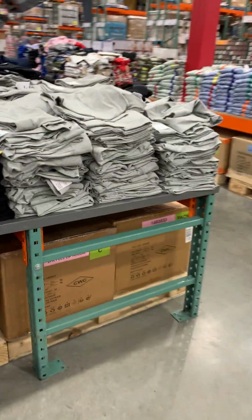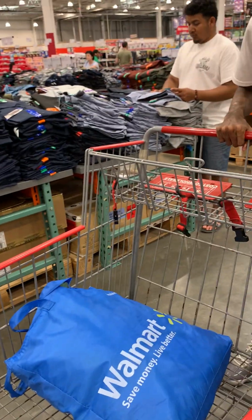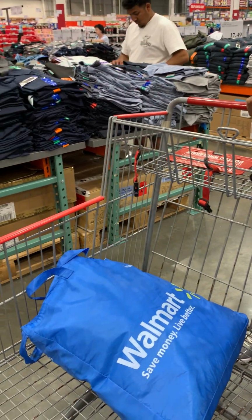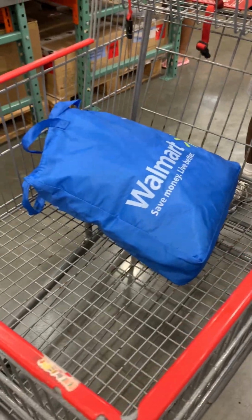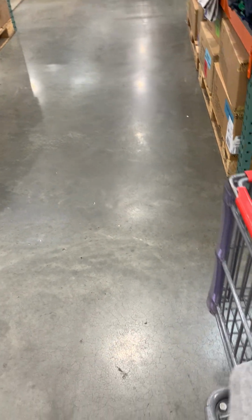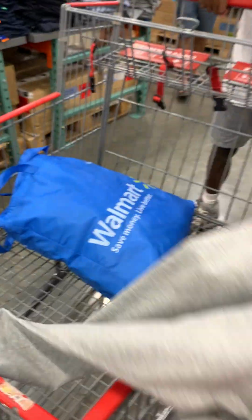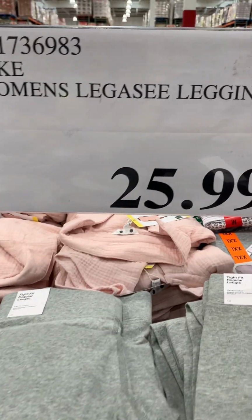All right, come on out here. Oh, these are cute right here. Stop for a minute. Oh, these are cute, look. Oh, these are, look, Nike. I have to come back and get something like this. They are women's Nike label, $25.99. So these are women's Nike leggings.